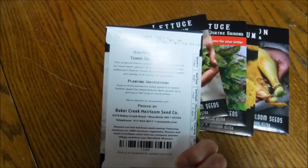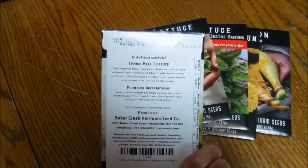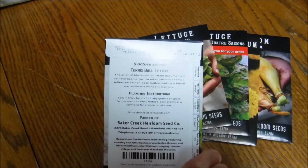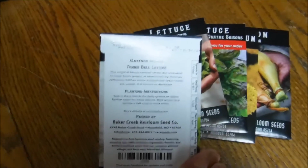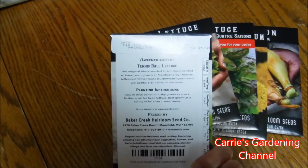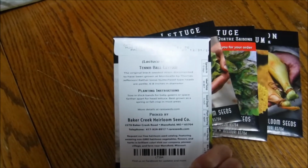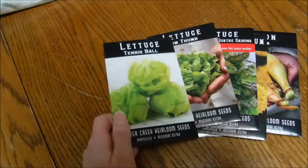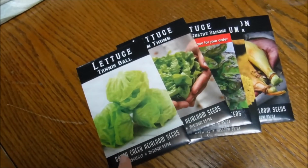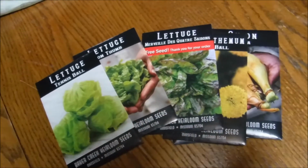Now, this one here, apparently there's, I guess, 2 different varieties of tennis ball lettuce. Because this one says the original black seeded strain documented to have been grown at Monticello by Thomas Jefferson. So, definitely I wanted to try this one here. It's a rather loose butterhead type lettuce, and the heads get about 6 to 8 inches in diameter. So, really wanted to try this one here too. From what I've read, people said this one gave faster than what they could even pick it. So they said that on both of these. So, I'm going to give it a try, and we're going to see how it does.